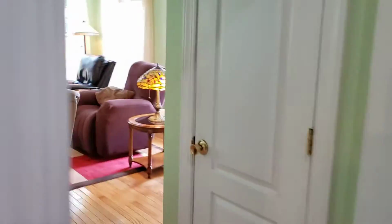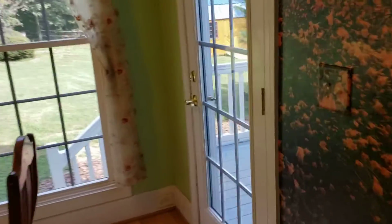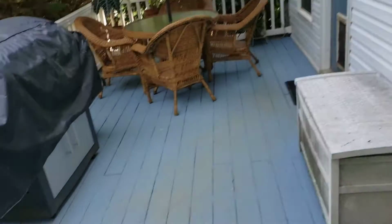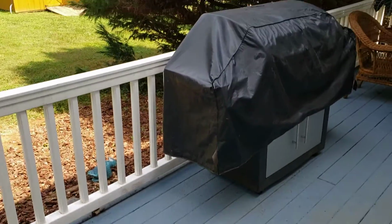I don't know if you noticed the entrance off of the den here to that deck area, but you have two entrances to that deck from our living room or den, and also from here from the eating kitchen. So deck area, you can tell it is muddy from a dog. That's exactly what that is.